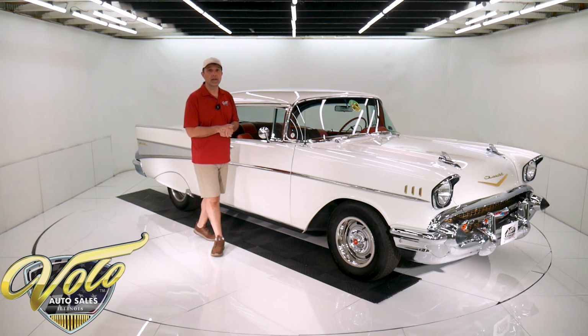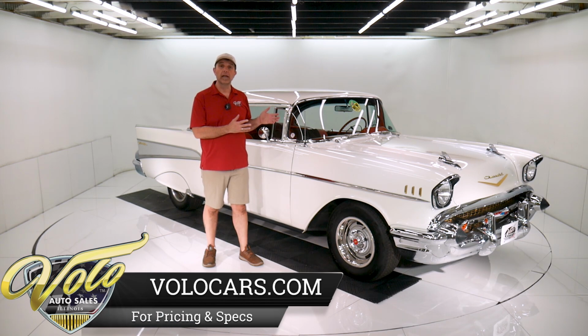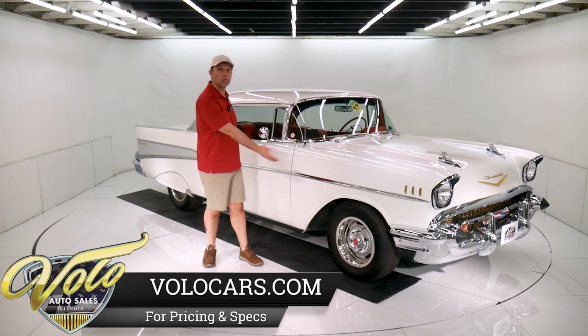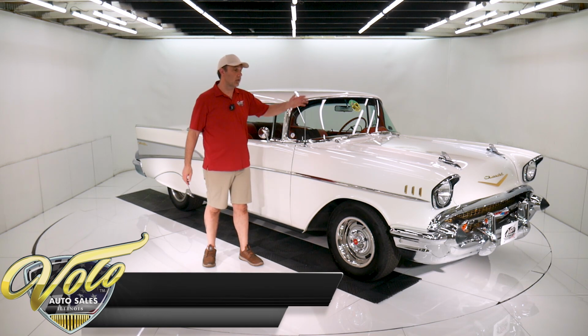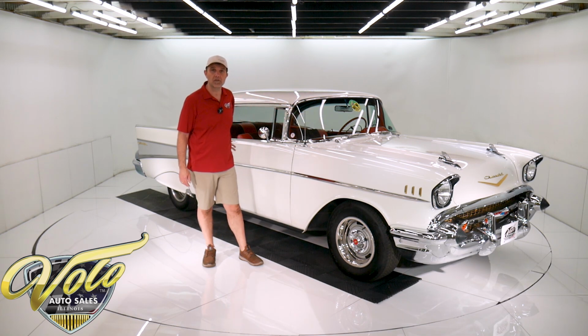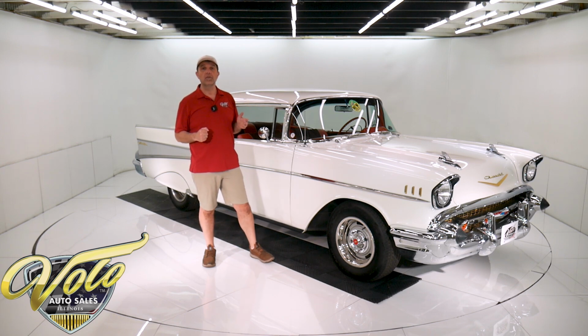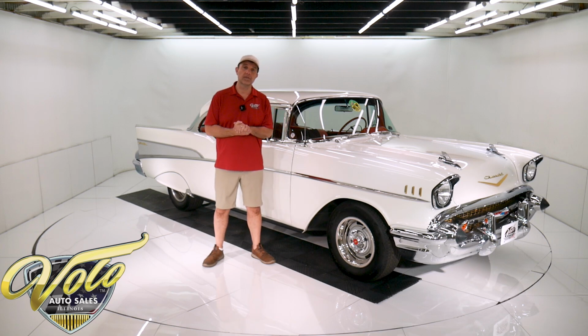Anyway, this one here has been body off frame restored. I think someone's objective was to keep it looking stock. Really, the only thing changed are the wheels cosmetically, but under the hood is a 350, air conditioning, power steering, power disc brakes, it has an overdrive transmission. So it's got all these nice upgrades to make it turnkey ready to drive. About 4,200 miles on the car since it's been finished.